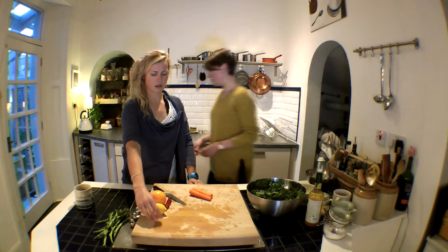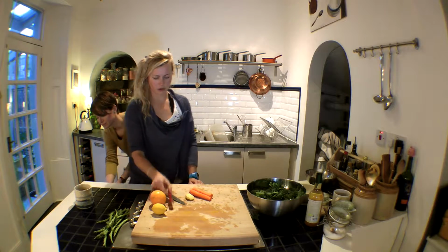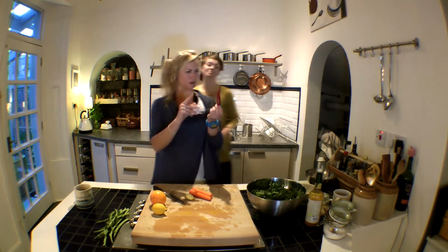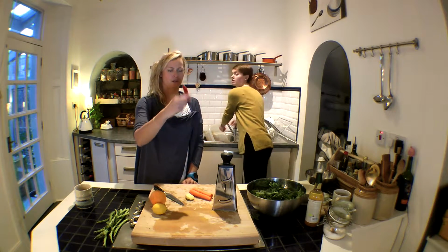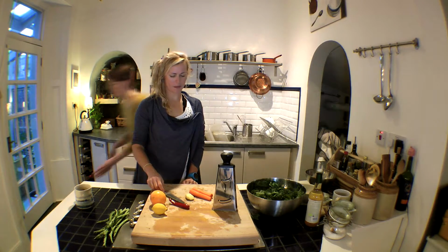Grate carrots. Yes. We've got ginger. We've got chili. Are we going to put the whole thing? Maybe. We can. I don't mind. It depends how hot you like. I like hot. You like hot. I like very hot. Well, no, maybe not. Maybe half, or whatever you think is good. Or we can actually also do the chili test.